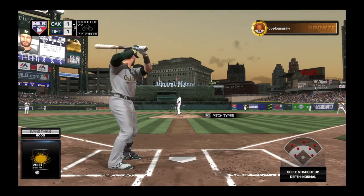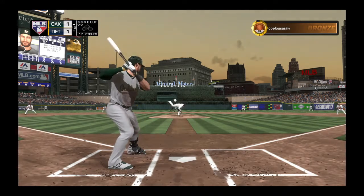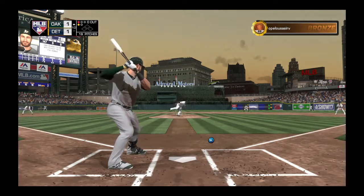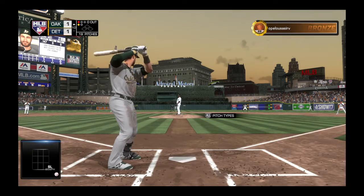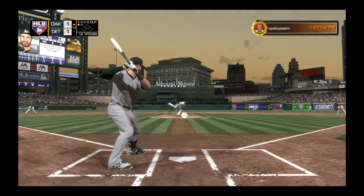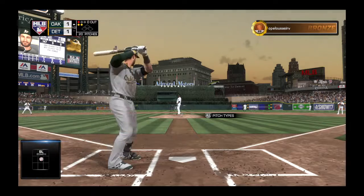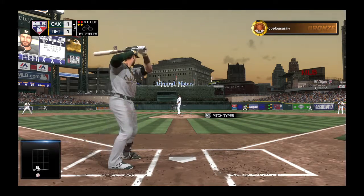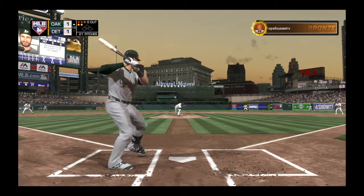So striding in, Jonathan Lucroy. He'll be the one to start things out as we begin the 10th. Jonathan Lucroy. There's a strike at the knees, 0-1. Down and away, ball 1. 1-1. Slider clocked in the mid-80s there. It's a ball and 2 strikes. Ball 2. 2 strikes.